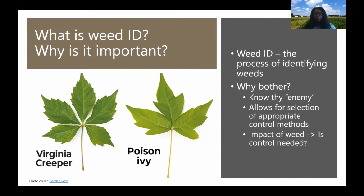There are several reasons why weed identification is very important. One, as Sun Tzu said, know thy enemy. Not to say weeds are enemies, but it's helpful to know what you're dealing with. By understanding the plants that you're trying to either keep or get rid of, and understanding the weed's biology, such as its life cycle and its means of reproduction, it allows for a more appropriate selection of control methods. That can include when you're going to apply this control method, so optimal timing. That can include knowing, does this plant have vegetative structures? How will that change how I remove this plant?